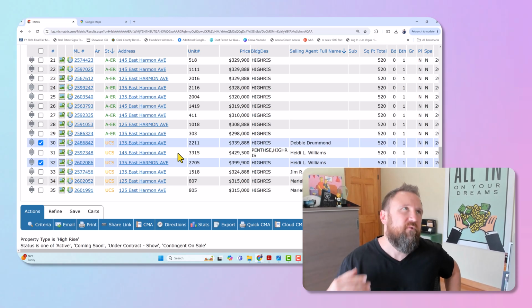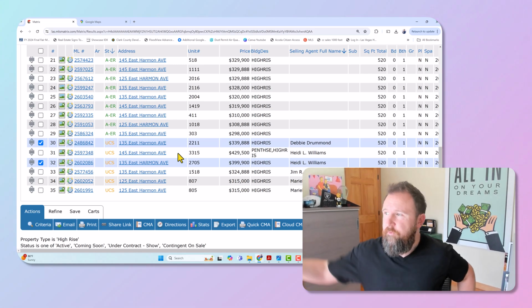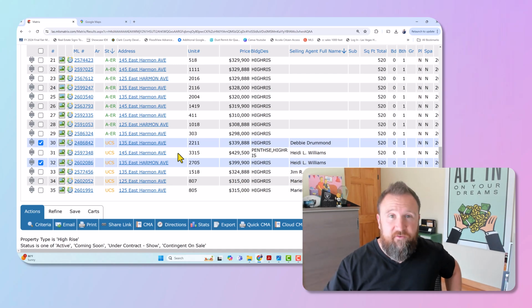People may not use a balcony. You may not use a balcony in your active living. You may have one off your home right now. You may be looking outside and say, oh, there's my balcony that I never use. But here it makes a difference in the value. It does. It really does.